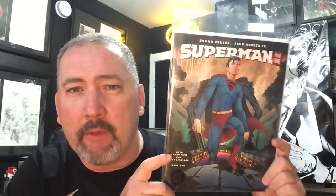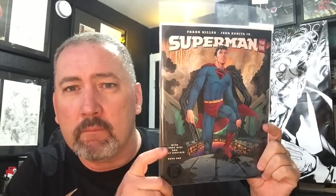And then, of course, DC Black came out. Frank Miller and John Romita Jr. came out with their Superman Year One. This was the Romita cover here. And this was the Frank Miller cover, which I'm not a huge Frank Miller art fan as it relates to stuff he's done recently, but I did like this one of the two. I thought this was the stronger of the covers.